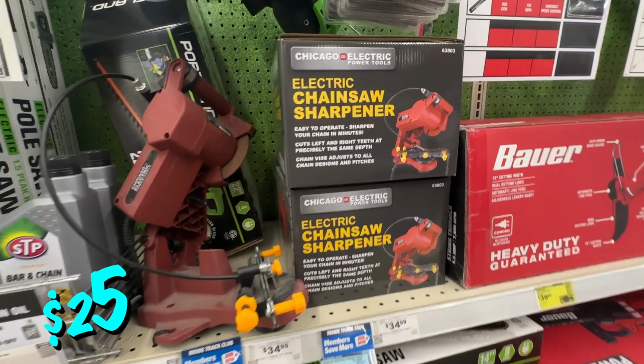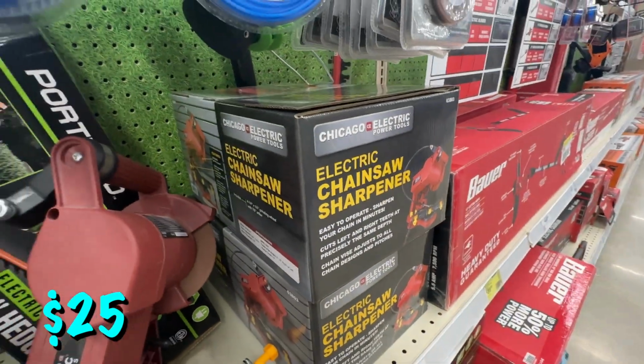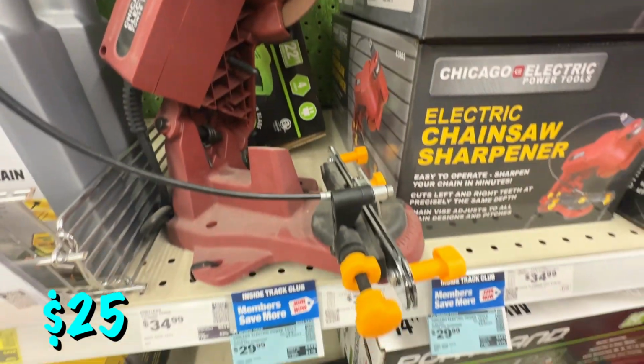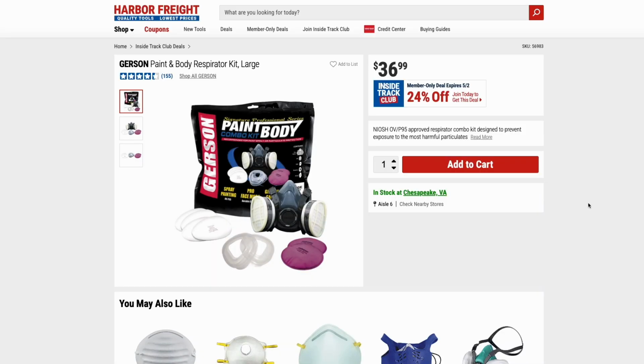For just $25, you can get this Chicago electric chainsaw sharpener. So if you got your chainsaw out this year, or you maybe have a battery powered one that you wish maybe cut a little bit better, do yourself a favor, sharpen that chainsaw chain and get this one for just $25. Also, if you're gonna be working around any fumes, make sure you have a proper respirator on. Here's a paint and body work version of it. It is on sale right now for 25% off at just $27.